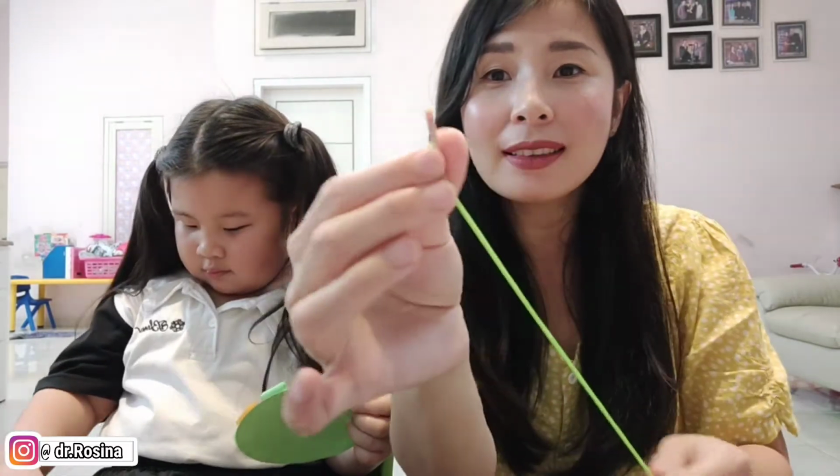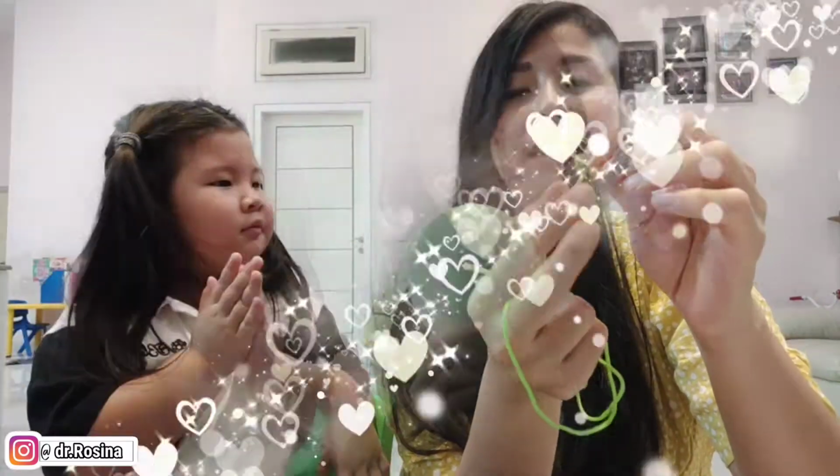Okay, Yonna. Now, we are going to practice lacing or threading. Okay, you have to start with the tip. Start from here. And I have already tied the end of the yarn.